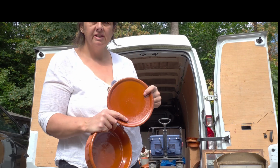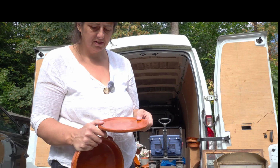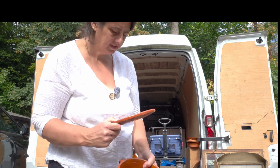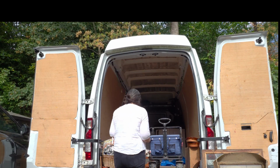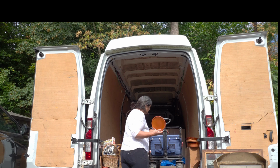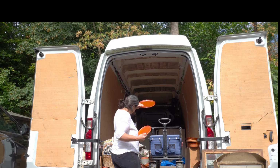But how lovely would these be for sitting when you're outside in the summer in the garden? Maybe you've got a bit of a barbecue, some nice tapas, and you can serve it all up in this. And then you've got little plates, bigger plates. These are side dish plates, and you've got your bigger dinner plate size.